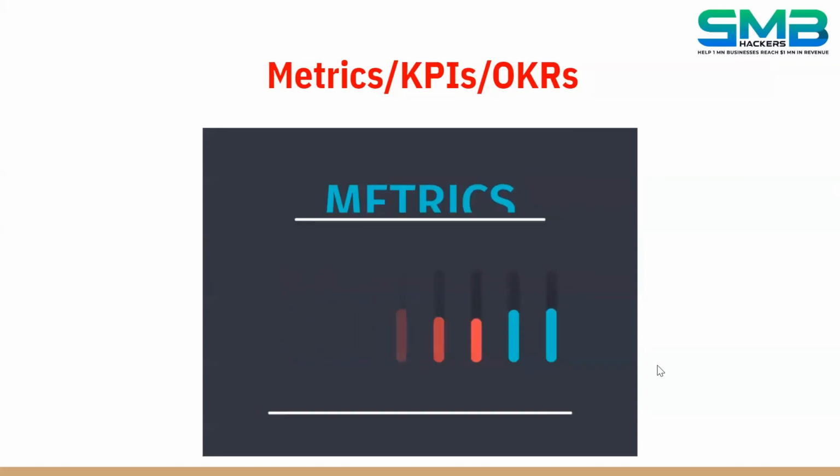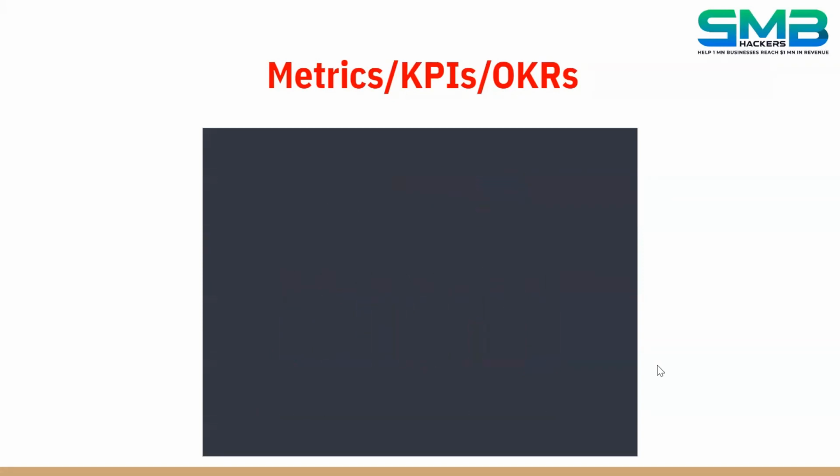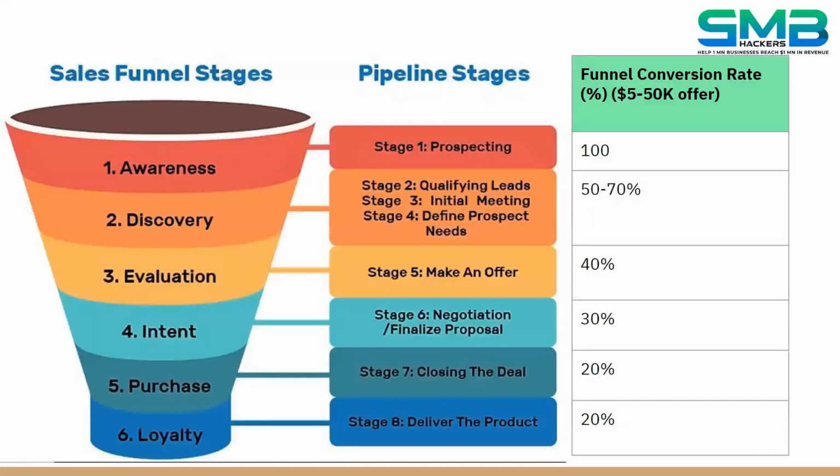Next we come to the important metrics, KPIs or OKRs, or whatever you want to call them, and what that would look like for your business. At the prospecting stage, assume you reach out to 100 people. You qualify them, do an initial meeting, and find prospect needs, and you'll find that 50 to 70% of them fit your bracket. Of those who fit, you make an offer to only 40%. Of them, 30% would negotiate and haggle on the price, and 20% end up closing the deal. This should be a typical ratio, and I'm talking about solid prospects.